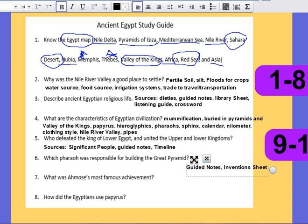All right, so in addition to number 6 and 7, using your guided notes and invention sheet, it says which pharaoh built the Great Pyramid and what was Ahmose's famous achievement. What else can you use here? The significant people worksheet. Are Ahmose and Menes not both on there? And the pharaoh that built the Great Pyramids, aren't they on there? Okay, so significant people worksheet again. All right, so that's for 6 and 7. I'm going to put it right there between them.